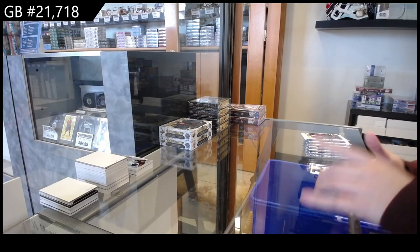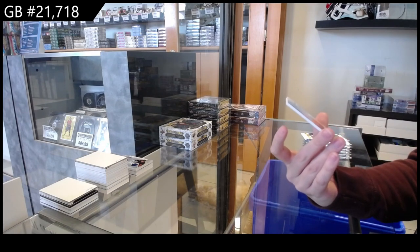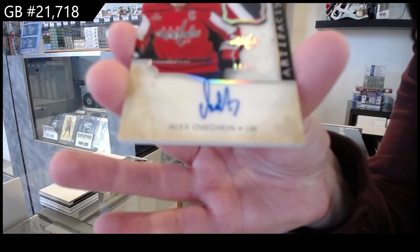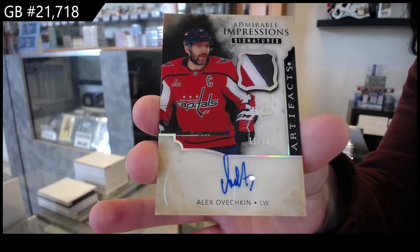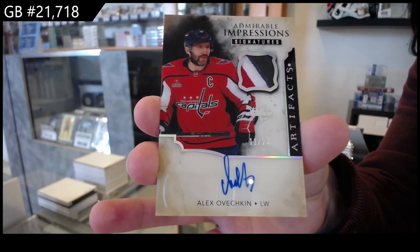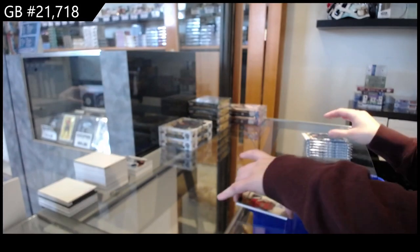We have an Admirable Impressions patch auto number to 24 for the Washington Capitals, Alex Ovechkin. Alex Ovechkin patch auto number to 24.